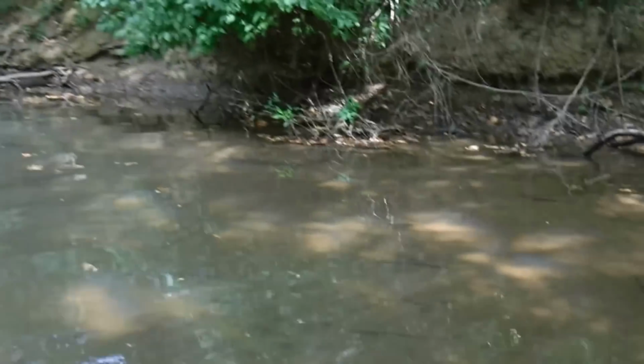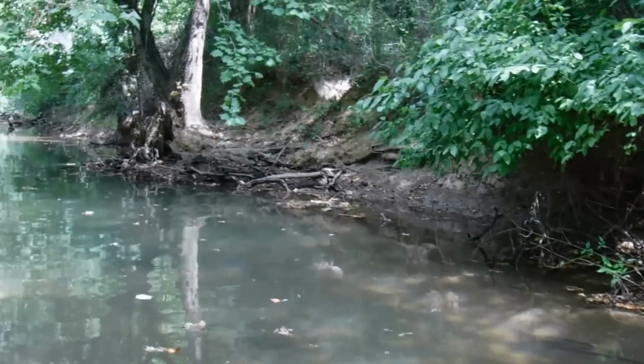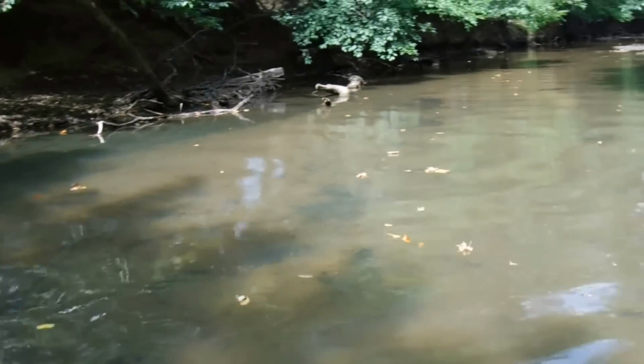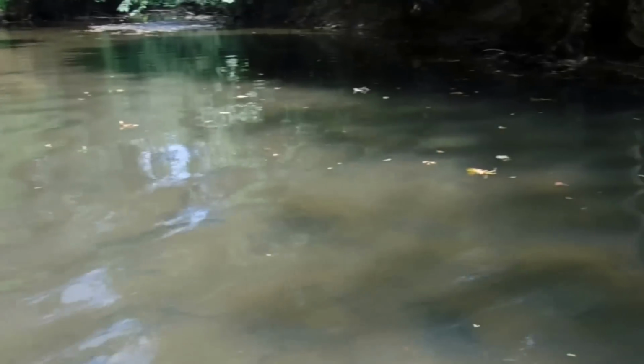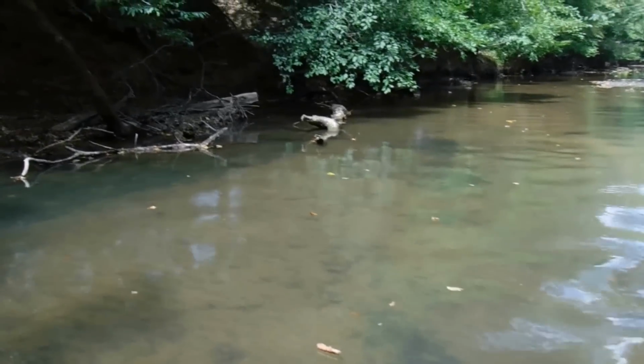Another empty creek. I mean, not empty of water, but empty. There's an occasional can. There's a little piece of a turtle shell. I cannot find anything in this creek. So, I'm going to keep looking though.